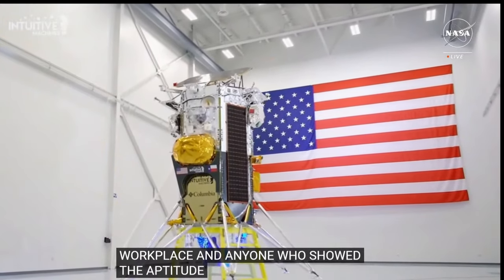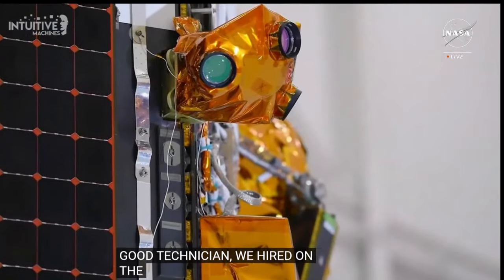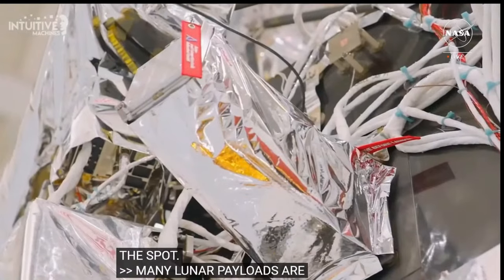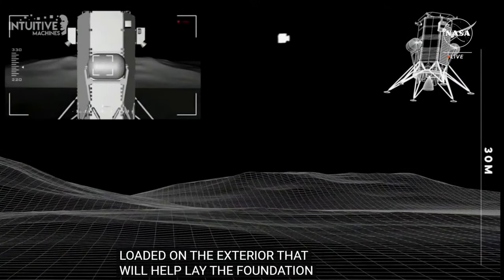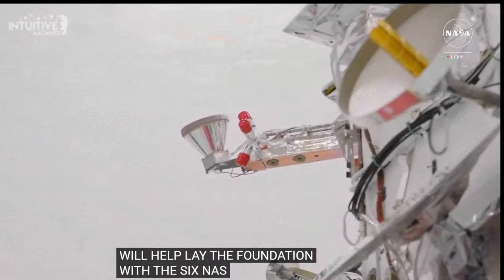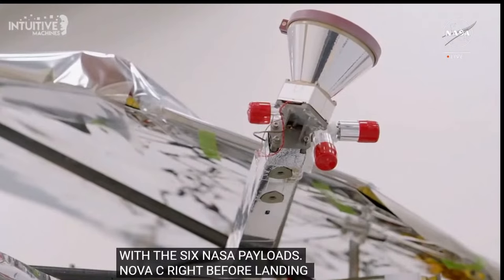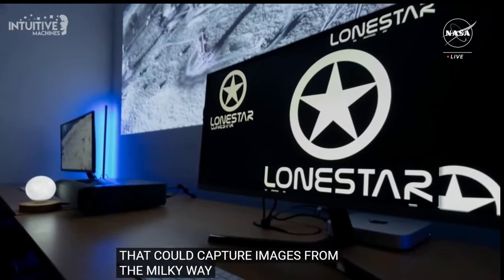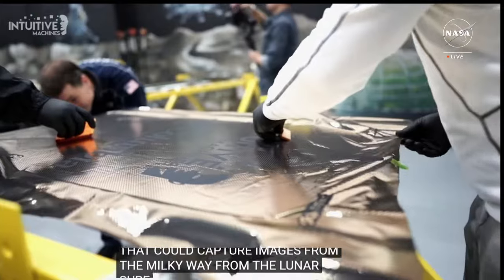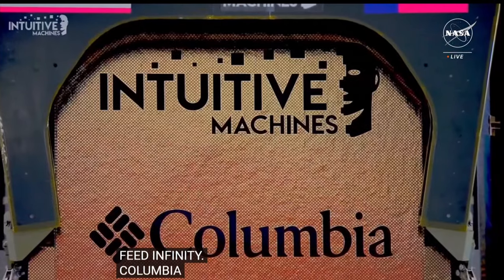Nearly all of the lunar lander's payloads are mounted to its exterior, including six NASA-provided payloads that will help lay the foundation for Artemis missions. Embry-Riddle Aeronautical University's EagleCam, designed to deploy off Nova C right before landing to take third-person perspective images. The International Lunar Observatory Association's camera system, mounted at exact angles that could capture images of the Milky Way from the lunar surface. A data center technology demonstration by Lone Star Data Holdings, and Omni Heat Infinity, Columbia Sportswear's thermal reflective insulation used in many of their outdoor products, will help protect Nova C from extreme temperatures in space.